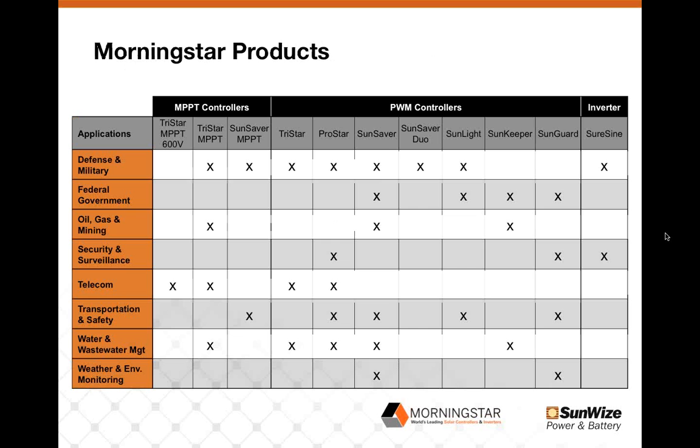And then finally, the Sunkeeper and SunGuard can both be installed outdoors, so they're completely enclosed. The Sunkeeper is also certified for hazardous locations for oil and gas. And the SunGuard is the smallest controller that we offer with only 4.5 amps of charging.